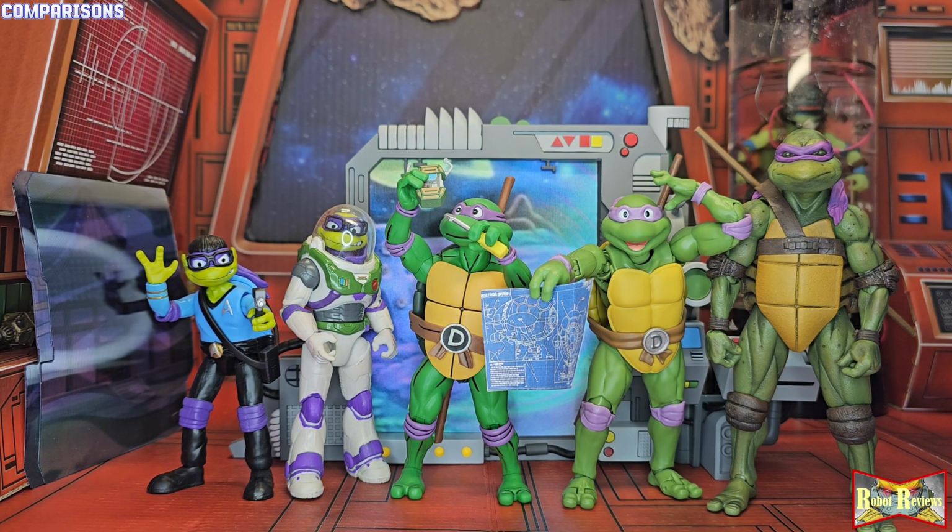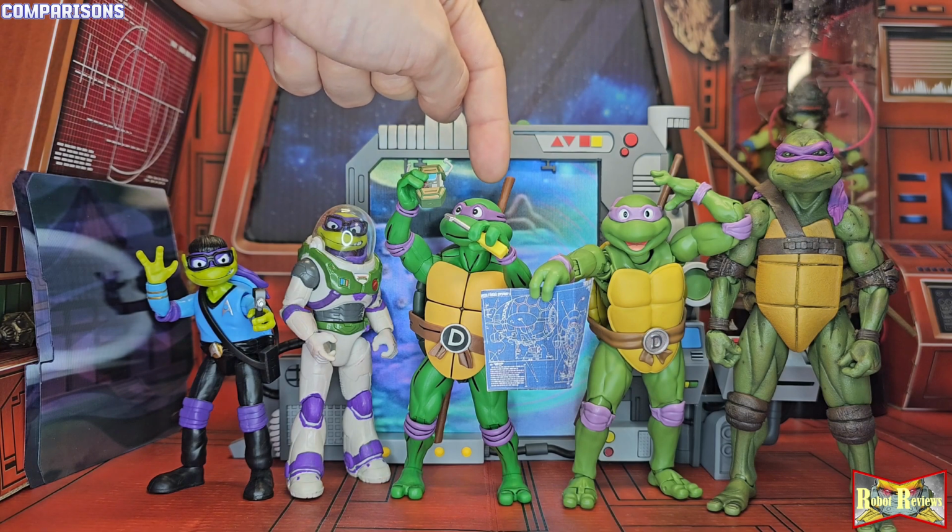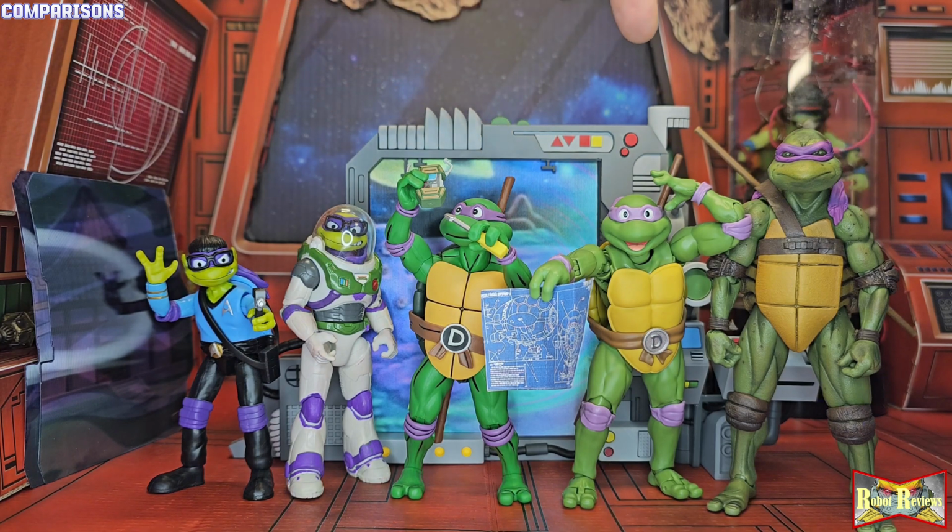Anyway, the Donatellos right here in the center are basically the Neca, Holothon, and SH Figuarts, both representing the 1987 TV show. So I think they go really well with the portal generator. It looks really good with them. And then we got the 1990 movie Donatello over here.